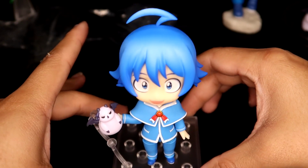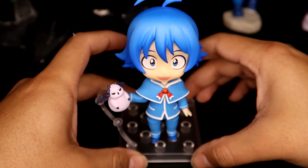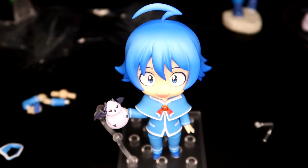So yeah, I love him. I'm so happy that I got him. He looks absolutely adorable. I think he's the perfect character to have as a Nendoroid because he's so cute.